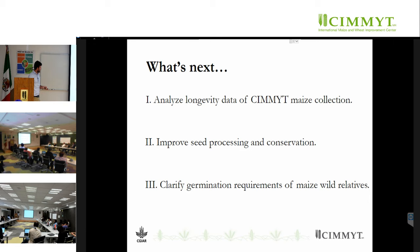And I also would like to clarify germination requirements of maize wild relatives, because there are a few species really endangered, let's say, for example, Nicaraguensis, for which we don't have yet a germination protocol, and they show seed dormancy and problems in germination, and I would like to clarify that. Thank you for your attention.